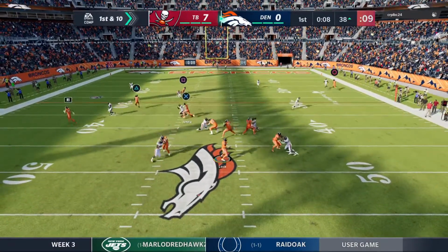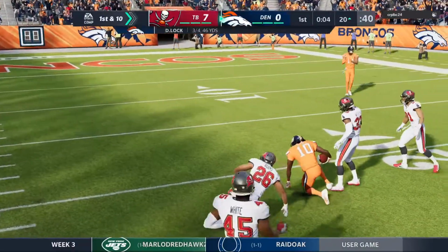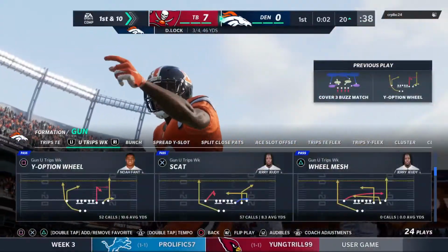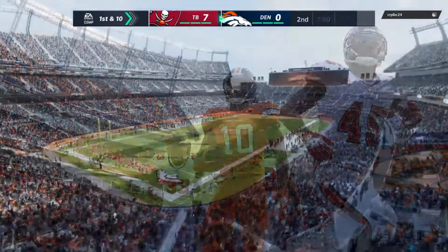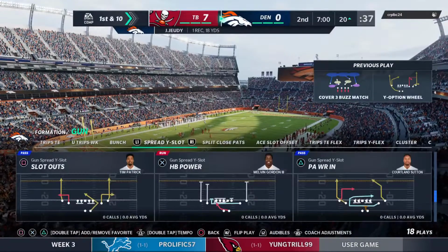Locke working out of the gun. That's going to be caught by Judy. And they'll get this one to about the 20-yard line. 18 yards on the pickup there. And it's a first down for the Broncos.